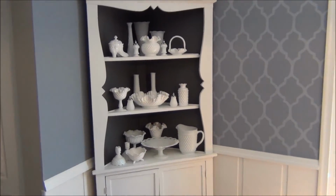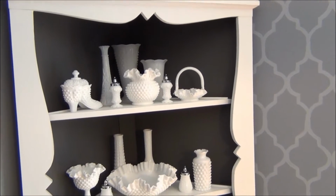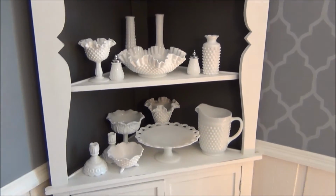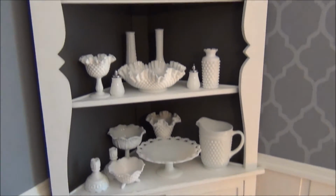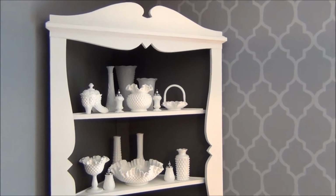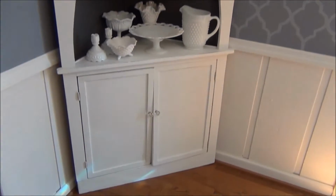I'll just basically start off by giving you a quick glance at the majority of my milk glass. I also have a large amount of milk glass that my mother found at a yard sale last weekend, so I'm really excited to show you guys that at the end of the video. But here is everything that I have displayed in my cabinet. I also have a couple of pieces down below.